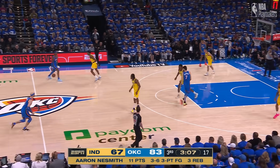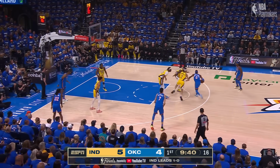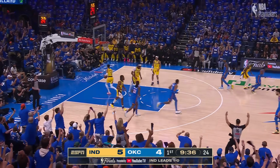Because of Shea's ability to get downhill, this really compromises help and unlocks the supporting guys, which led to 5 different players scoring at least 15 points in game 2.